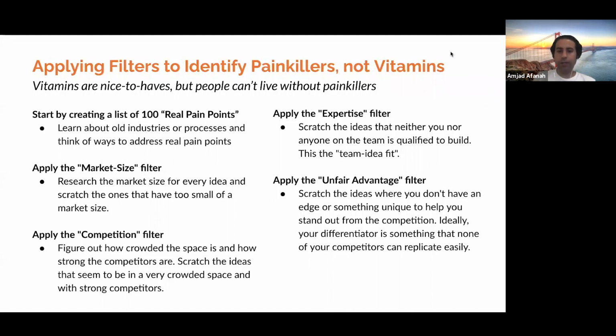And then finally, apply the unfair advantage filter. So scratch the ideas where you don't have an edge or something unique to help you stand out from the crowd, right? So again, this goes back to the expertise filter, but make sure that you're addressing a real pain point and you have something unique to offer on the table.